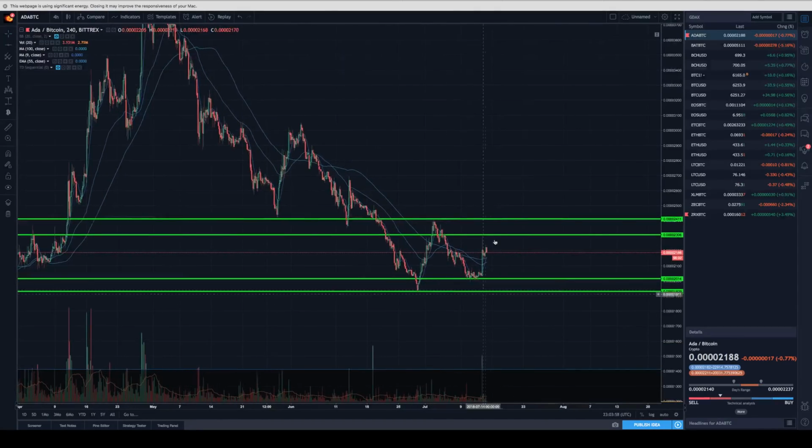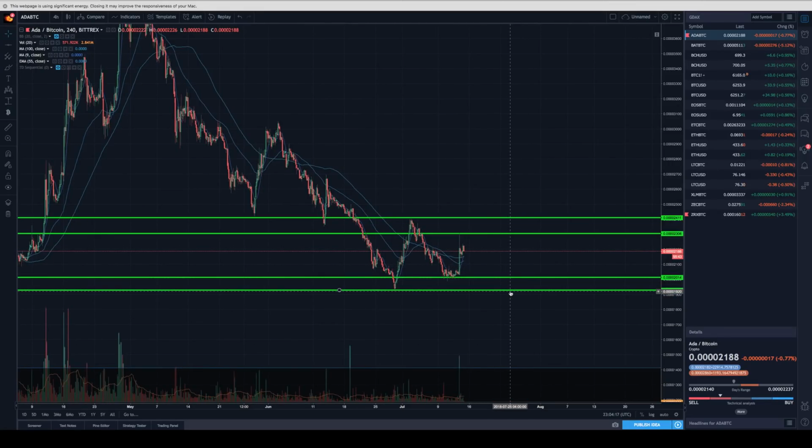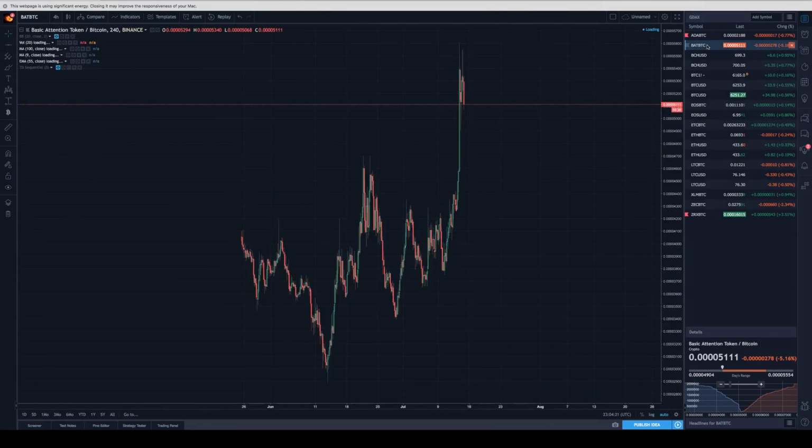So this is our zone that we have to keep watching here. A break of this line will bring us to this line, and a break of this line will probably bring us to this line. Test it, break it, test it, break it, we go bullish. Test it, break it, test it, break it, we continue our bearish decline. So as long as we hold in this equilibrium, maybe we can find some price support, which could push it higher. Keep an eye on that.